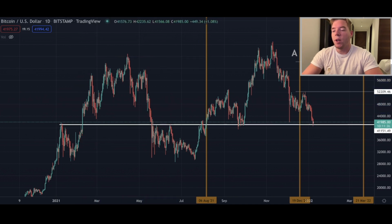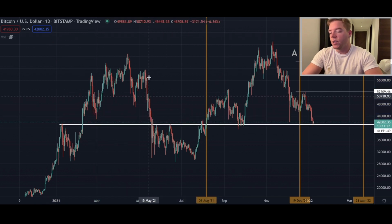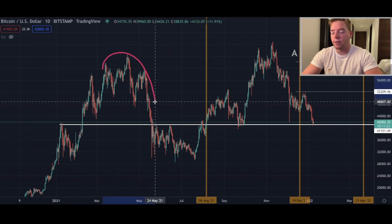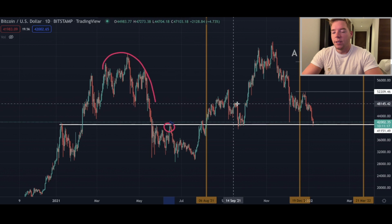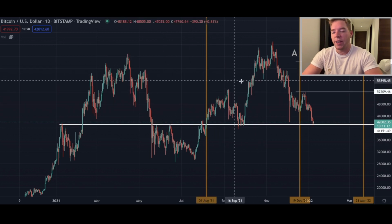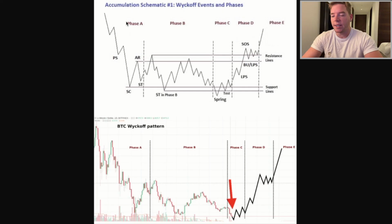In a Wyckoff accumulation pattern, we have to come out of an uptrend down and then start accumulating, and later we go up again. Here it's vice versa. Here we go down, but then we have a really, really low high point. It just doesn't make sense that this is then the Wyckoff accumulation pattern with a spring all the way over here. When you look at the schematic, it doesn't fit.